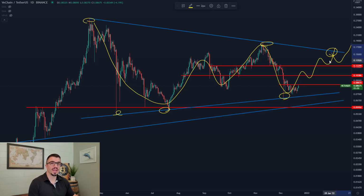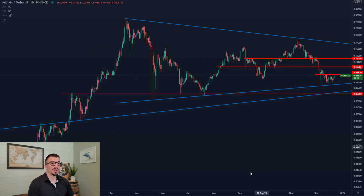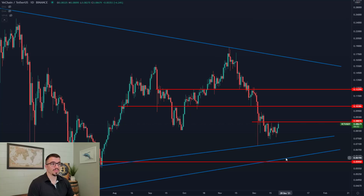Now, if it doesn't, and Bitcoin does test that $40,000 to $42,000 area, then it could very well put VET down toward this area right around 6 cents. Okay, so I'm not ruling that out yet.